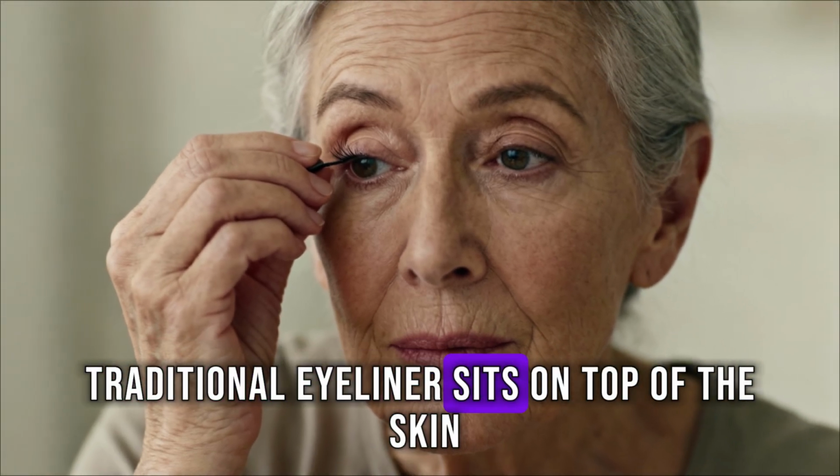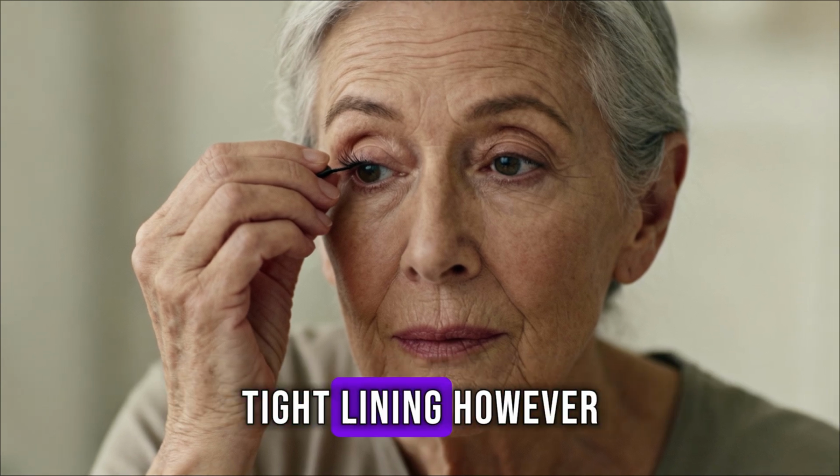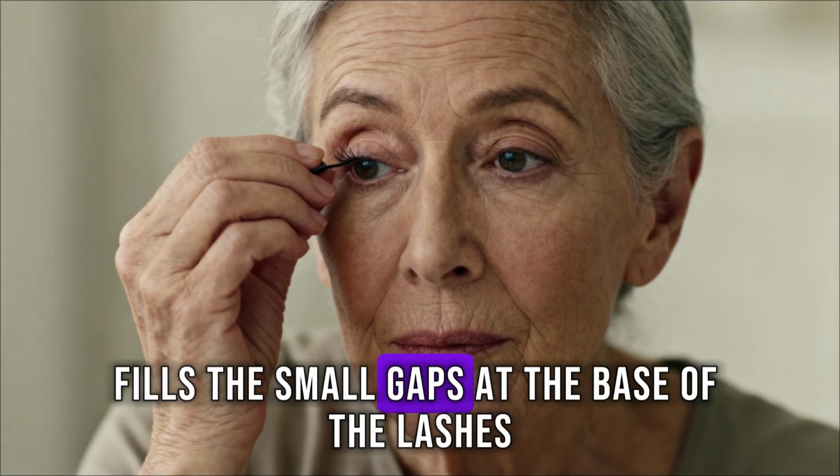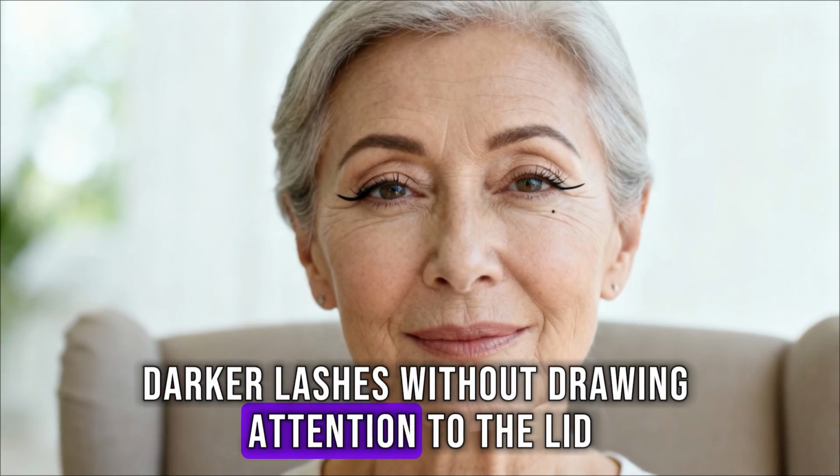Traditional eyeliner sits on top of the skin, which can exaggerate texture. Tight lining, however, fills the small gaps at the base of the lashes. This creates the illusion of thicker, darker lashes without drawing attention to the lid.